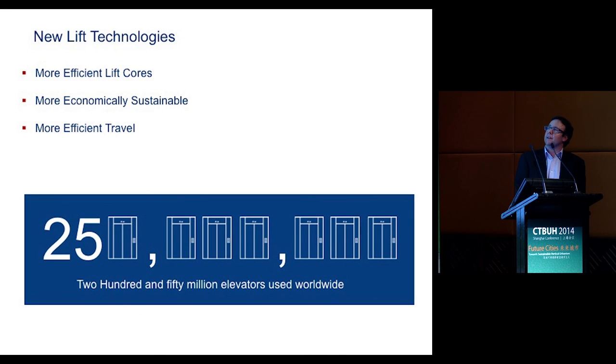So in conclusion, these new lift technologies are making a real difference in making buildings more efficient and allowing taller buildings. They're making travel more economically sustainable and more energy efficient. And the last statement is just a factor of where we are with elevators today. There are now 250 million elevators in use around the world. Right, thank you.